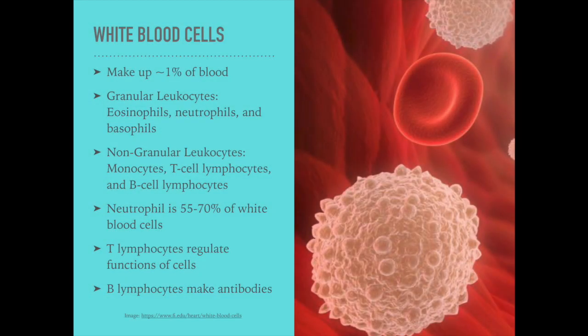White blood cells, or leukocytes, protect the body from infection. They are much fewer in number than red blood cells, accounting for about 1% of your blood. When a tissue is damaged or has an infection, the number of leukocytes increases. Leukocytes are formed in the small ends of bones. They can be classed as granular or non-granular. There are 3 types of granular leukocytes: eosinophils, neutrophils, and basophils, and 3 types of non-granular: monocytes, T-cell lymphocytes, and B-cell lymphocytes.